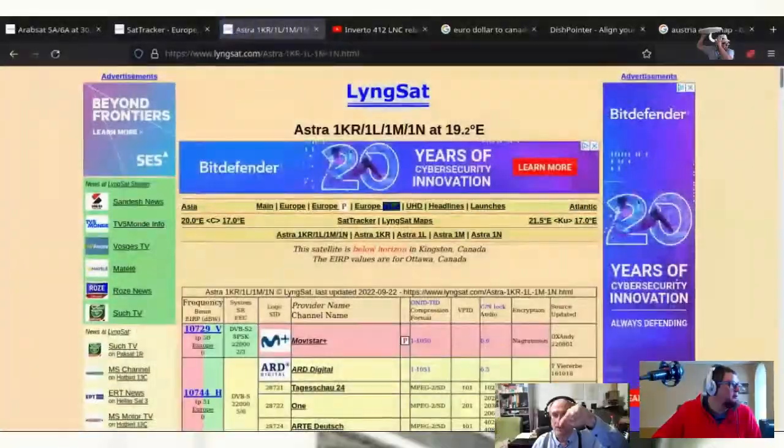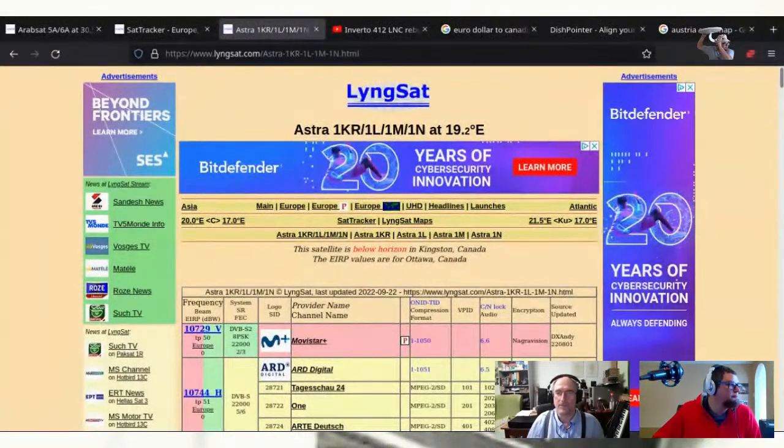There's a bunch of 19.2 degrees here on the chart. All right, I'll bring up one. 1KR, 1L, 1M, and 1N. They are flying in formation in an 8. Satellites are moving like this. And here is the Earth. Here, I'll bring it up on the screen here, guys. It's flying.